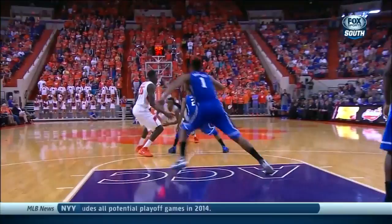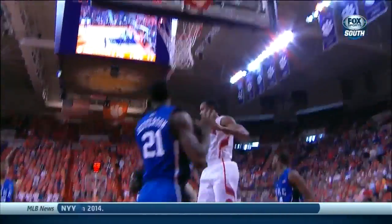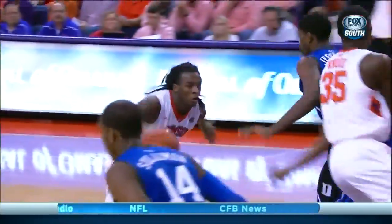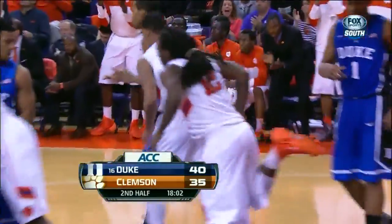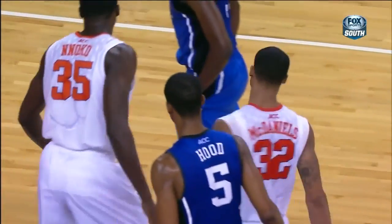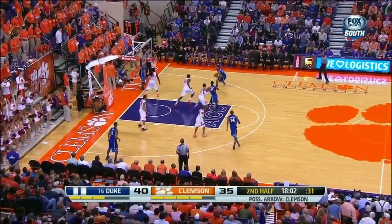And now a timeout taken by the Blue Devils. Yeah, and we talked about him maybe being a little bit more aggressive offensively, and he has delivered. Mike Krzyzewski, an early break. Tight game at Clemson. The lead is trimmed down to 5 with a couple of minutes gone, and a timeout by Mike Krzyzewski gets his club back to basketball.